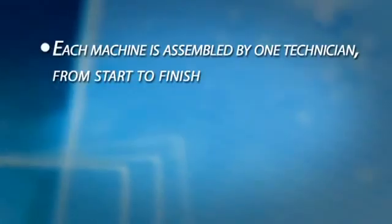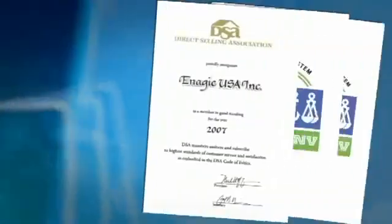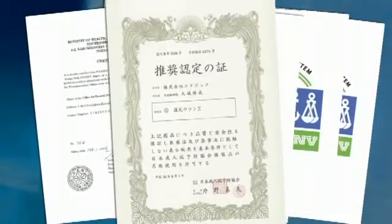Enagic has been in business for over 35 years and has numerous awards and certificates. One certificate to note is the one from the prestigious Geriatric Disease Prevention Association of Japan that endorses only one water ionizer company. That company is Enagic. This group consists of over 6,500 doctors who endorse and use Kangen water with their patients. It's important to note that these doctors are using the strong acidic and strong Kangen waters as part of many therapies, and most water ionizers are incapable of producing these special waters.